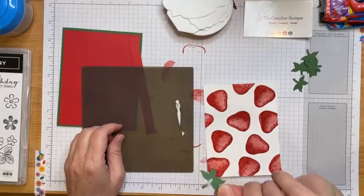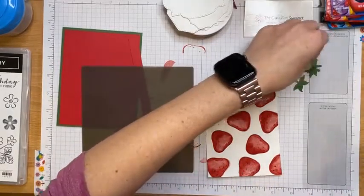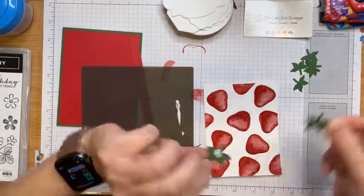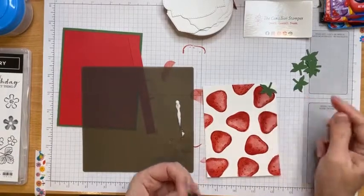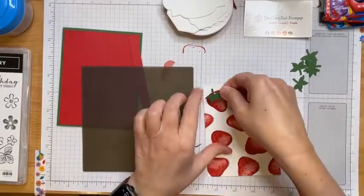So I'm gonna do a little tap tap. This is gonna be more glue than I need on that. So I'm gonna set it right at the top of the strawberry.